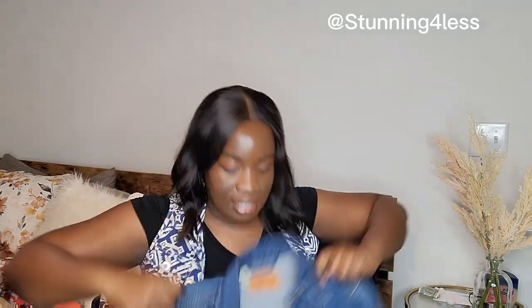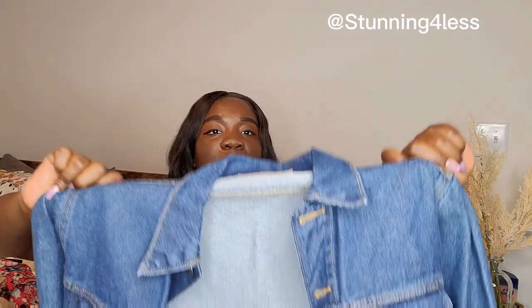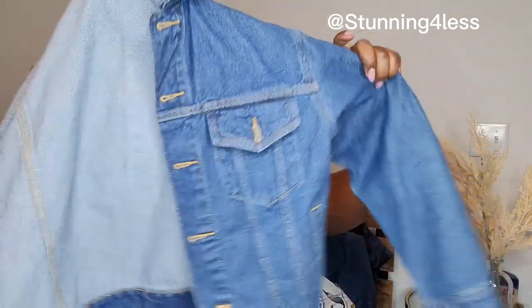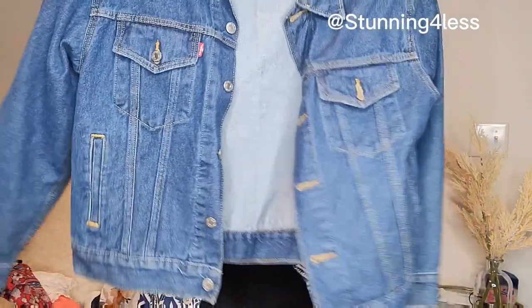Okay, this one, I don't know. Oh, we have this. Oh, it's a Levi's denim jacket. Oh my God, and it's in great condition. Levi's size medium. That's cool. This is how it looks. I think it's supposed to be a little bit oversized, maybe. I'll try it. If it fits me, I'll keep it. Or if you see it on Poshmark, then it doesn't fit.